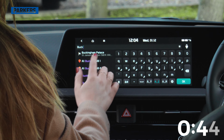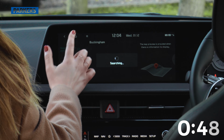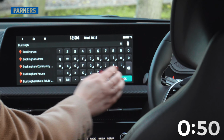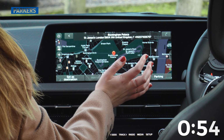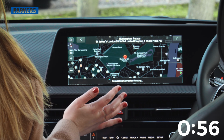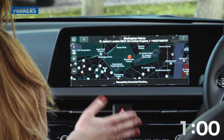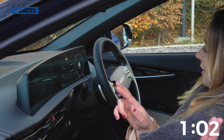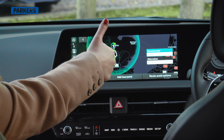Oh, I love how this is laid out. There. No, Buckingham, come back. Buckingham Palace, boom. Set as destination. Load, come on Kia, come on, and we're there. It's going to take us 1 hour and 53 minutes.